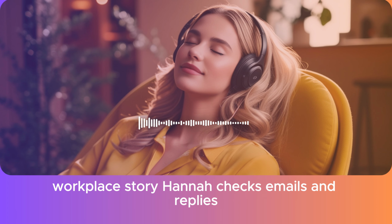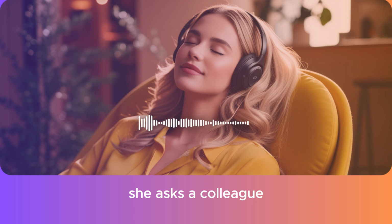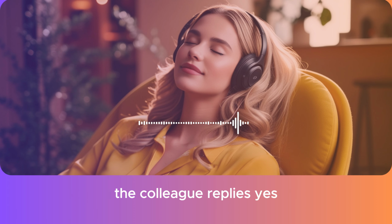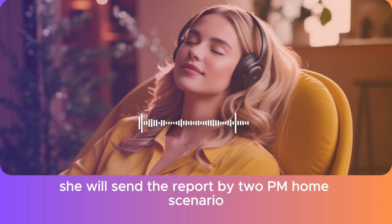Workplace story. Hannah checks emails and replies, I will prepare the report and send it by 2 p.m. She asks a colleague, do you need help with the presentation? The colleague replies, yes, can you check the slides? Answer. She checks emails first. She checks the slides. She will send the report by 2 p.m.